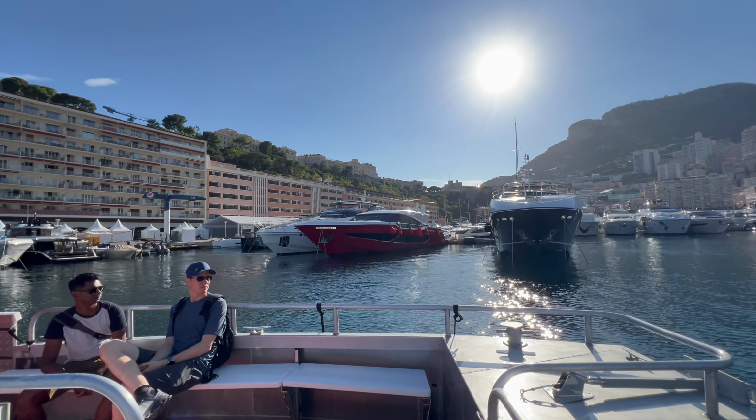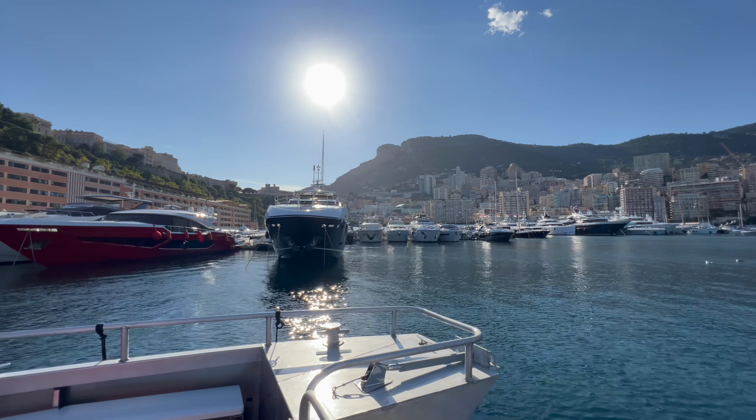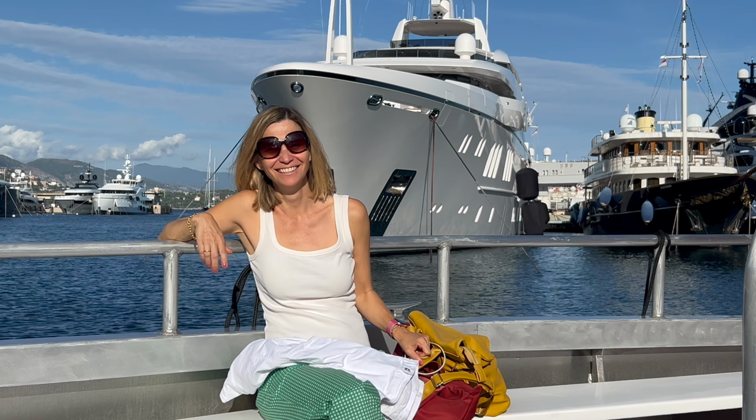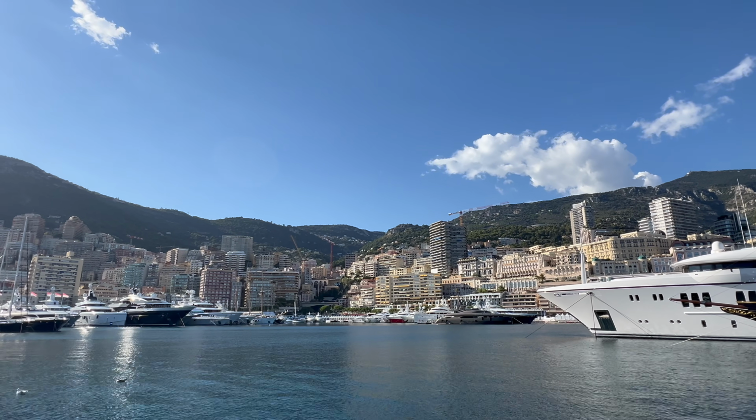So we're on a shuttle boat now. It's called the Bateau Bus, and it takes you across the port so you don't have to walk all the way around it. And we're actually going to find an aperitif. It's a short trip in the solar-powered electric boat, but it offers great views of the Principality, the ever-changing yachts that are moored in the port.